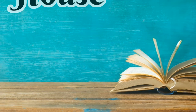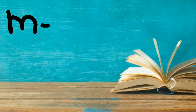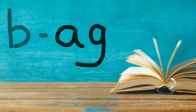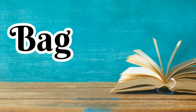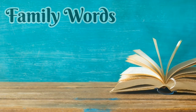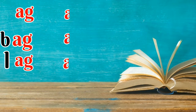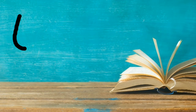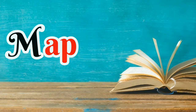House, mouse, and then words like bag. At this point, you can collect the family words and start teaching these to kids. Family words are nothing but words like ag, ab, og. You can say op, mop, ap, tap, map, and so on.